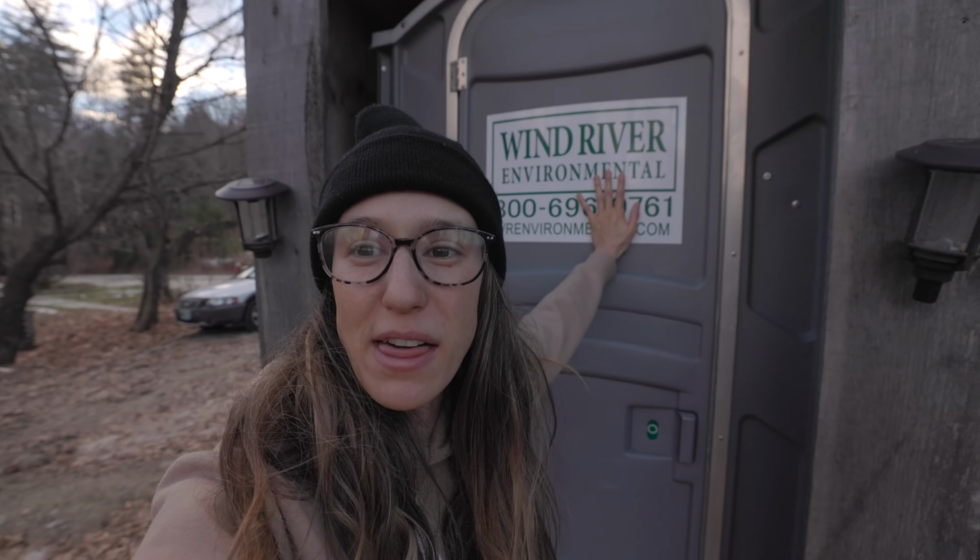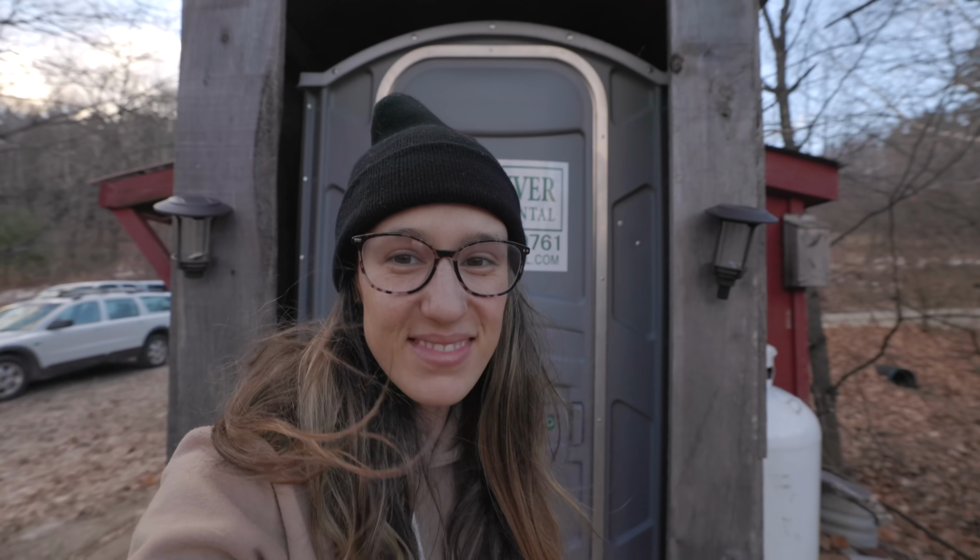You probably think we are absolutely insane. What the heck are we doing? Where the heck are we? So this is our bathroom situation this morning. But take a look at this little treehouse that we stayed in last night.